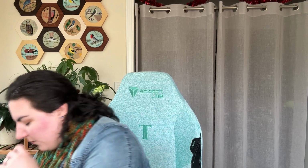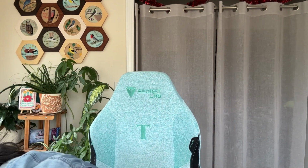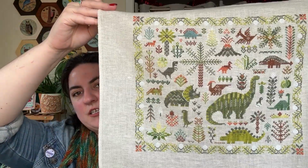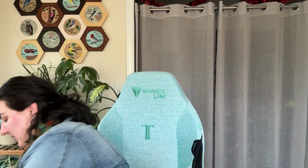And shout out to Sarah from I Swear I Am Stitching, because she finished all the dinos. Wasn't sure if she was gonna, oh, I'm so sorry. Was there a hanging thread on that the whole time? Oops. She wasn't sure she was gonna do the border, and then just did the entire border. I don't think I would have been able to handle it with that approach, so shout out to you.